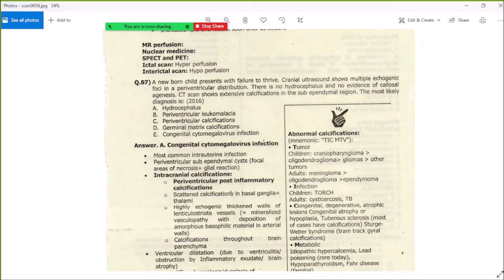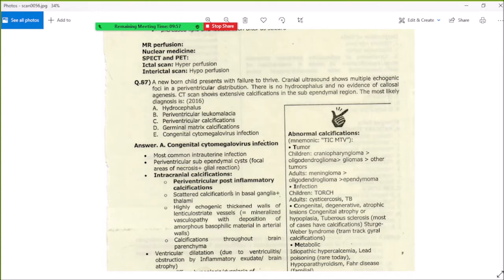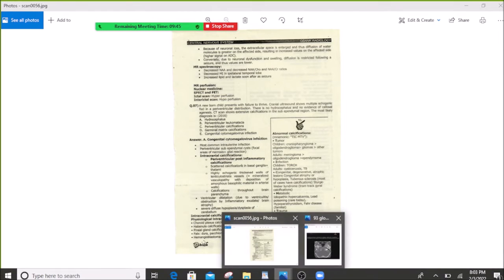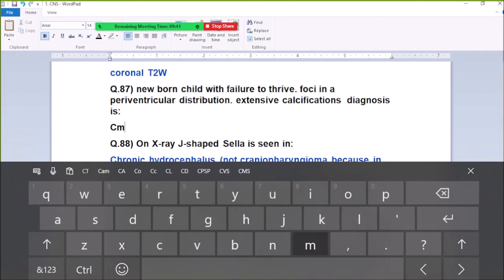87. Newborn child with failure to thrive, foci in a periventricular distribution, extensive calcification, no hydrocephalus. These kinds of extensive calcification in the subependymal region, most likely diagnosis is congenital cytomegalovirus infection. CMV infection, 87. So there is extensive calcification in a periventricular distribution in CMV infection.